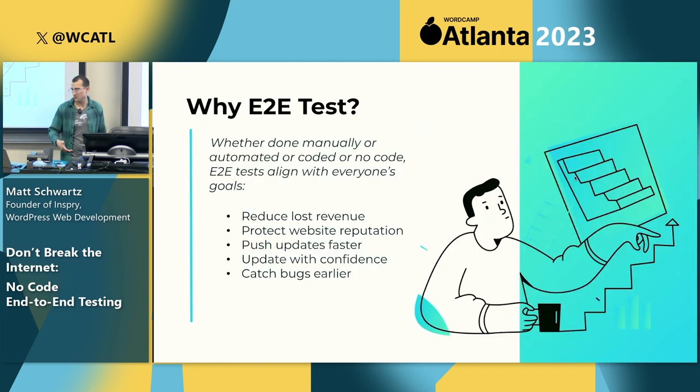Now, outside of the lost revenue I already mentioned and your reputation, it will allow you to run updates faster. So you can actually set up tests, and I'll show you. You could be running them in staging and going through the process of checking your user experience, making sure it works before you push it live. You can even do things like, when I push it live, automatically run a test. So we'll talk a little bit about that. It does give you some confidence.